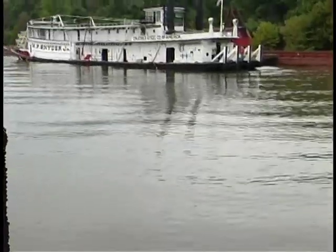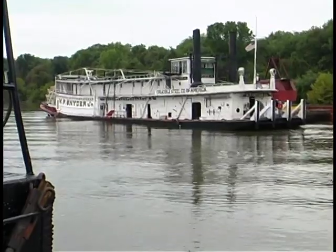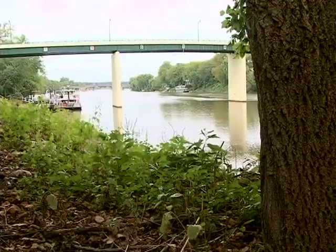As the morning light shines on the boat, it's like a light at the end of the tunnel for those who've been working on this project for years. I want to get her back home, and I'll feel a lot better after all this time when she's back up at the River Museum.